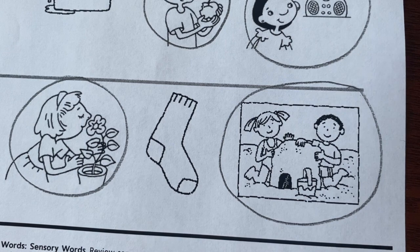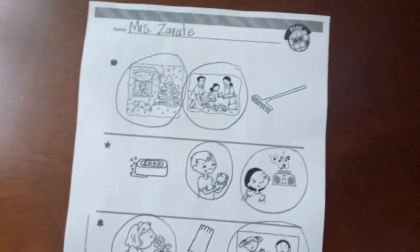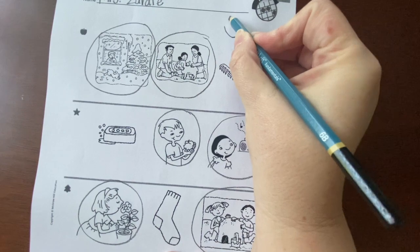Okay, great. Now if you circled all of the same pictures as I did on my paper, you can give yourself a big smiley face.